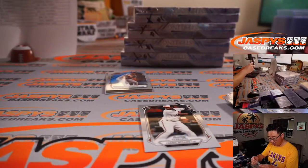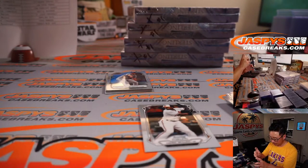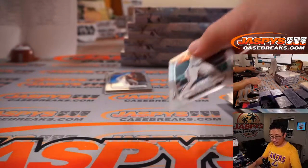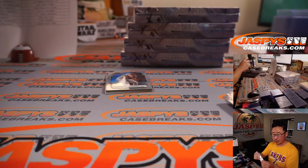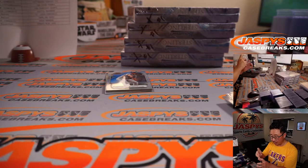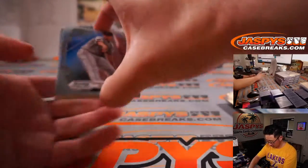There's Matt Libertor, Rays edition, speaking of the Rays. That's for David M. And Charles with the Cedric Mullins, who's also having a nice season with the Orioles this year. That's his rookie card.